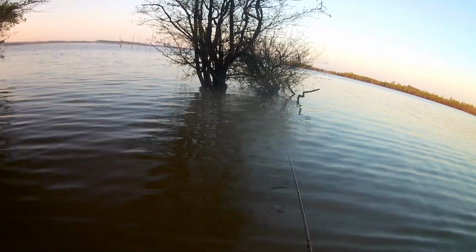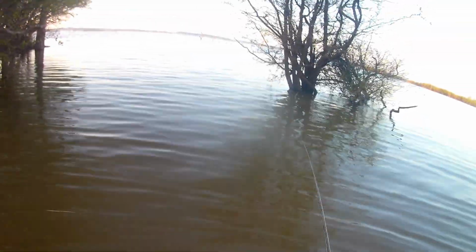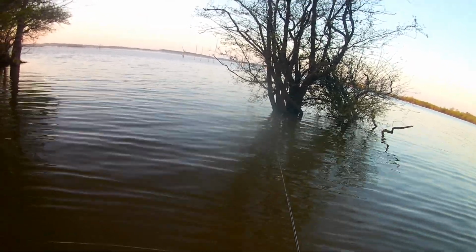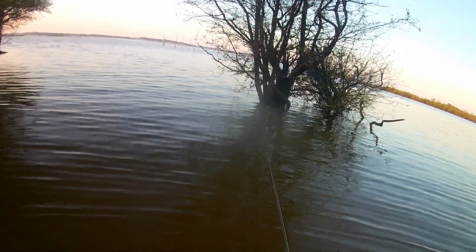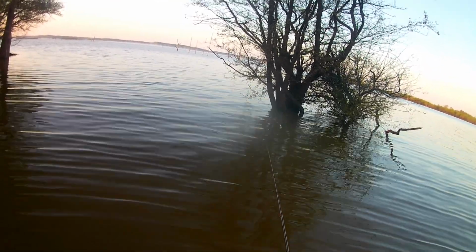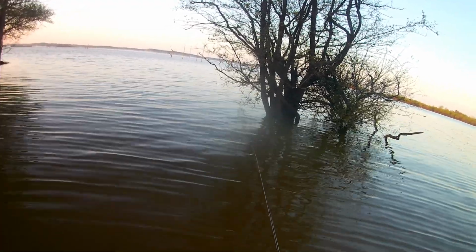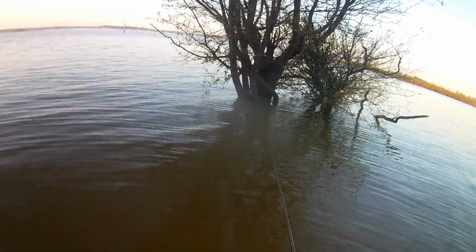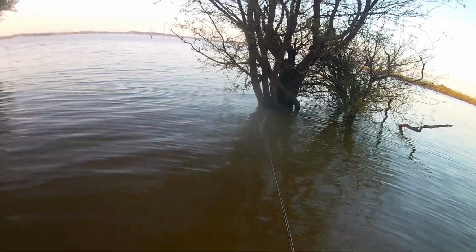So the crappie are trying to spawn up in here in knee deep water. That's how deep I am right there, about knee deep. And it's got a good hard bottom here, which makes it easy wading. And about 7 or 8 here, missed a couple, got 3 keepers, which is a good start.